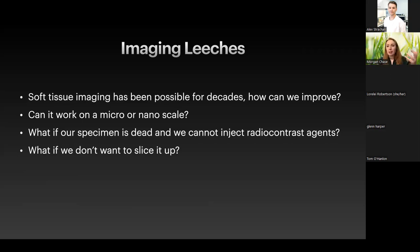So we worked on that, researching different ways that people have been trying things, and on what scale it can work, small, medium, or large. And what if it's already dead? You know, people can have their hearts imaged, right, by using some contrast dye, and we can see all the veins and vasculature and everything. So what can we do if there is no method of the animal itself moving the stain around?